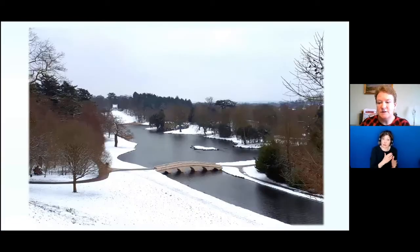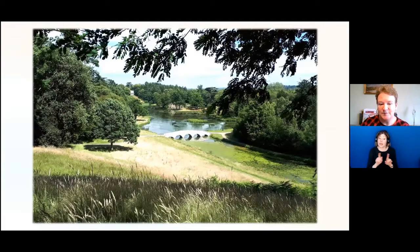From the Turkish tent, there is a magnificent view. Here it is again, looking a little different in the snow and in the height of summer, illustrating the fact that you need to visit Painshill in every season and you'll always see something new.